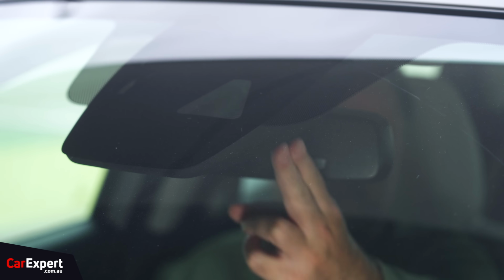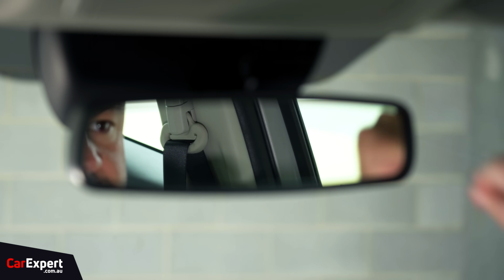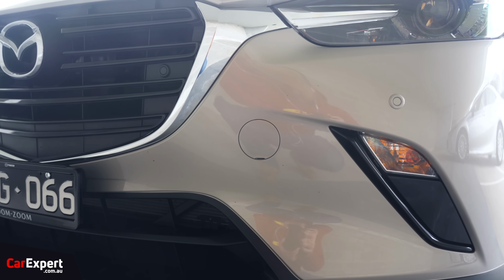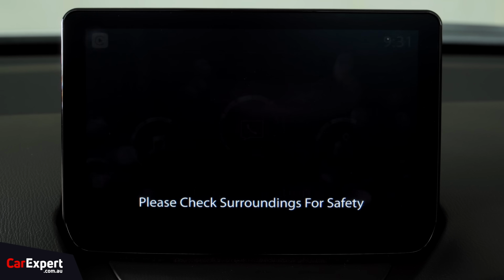Let's talk about safety. So you've got autonomous emergency braking at city speeds, an auto-dimming rear vision mirror. You have cruise control, no radar cruise control, but you do have front and rear parking sensors and a blind spot monitor. Show you what the reverse camera looks like.